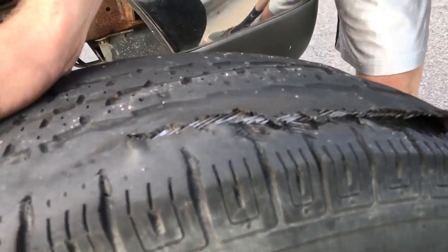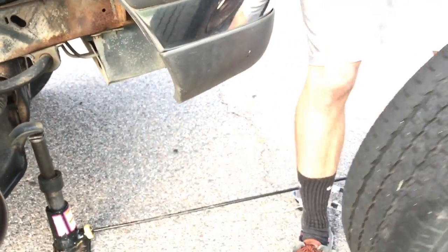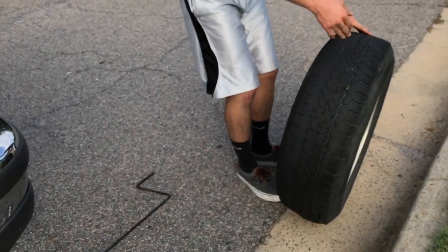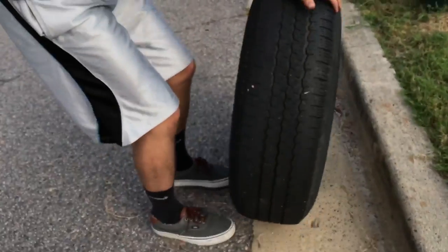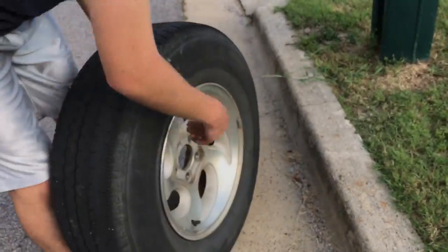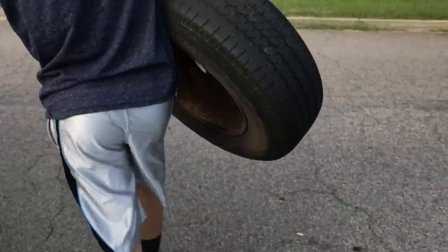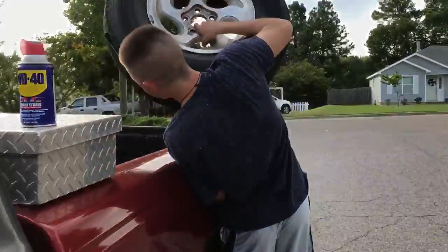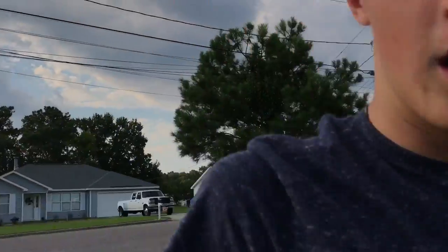That's ridiculous. How does that even happen? Anywhere else on this thing? No, just right there. It was literally making the truck rock to the side. Like, look at this. It's all sideways. It was literally making the truck wobble. So yeah, let's put this in the back. I don't even want to put it back on the bottom because we're just gonna get rid of it.